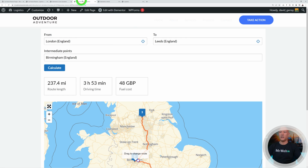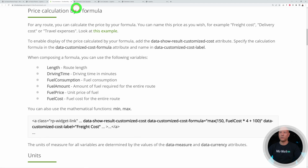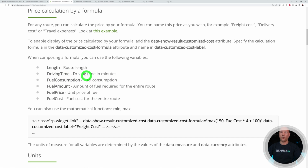So the label, basically at the moment, says fuel cost, and you might want to replace this with, for instance, delivery cost. Okay. And now we can insert our formula here. So how are you going to calculate this? We have a bit of help here. If you right click on this, open a new tab, you can use any of those variables here. So you can use length, driving time, fuel consumption, fuel amount, fuel price, and fuel cost.